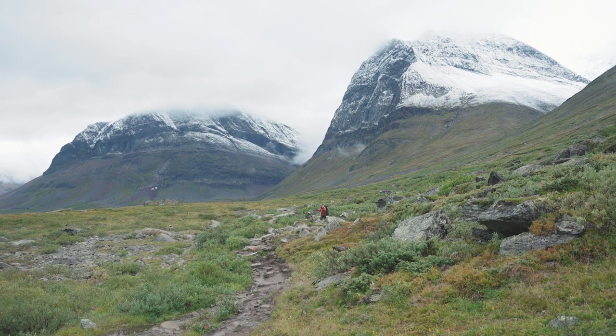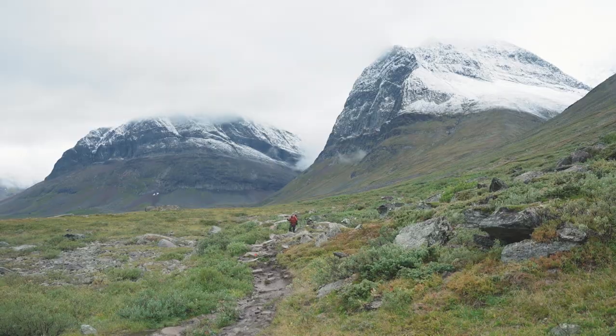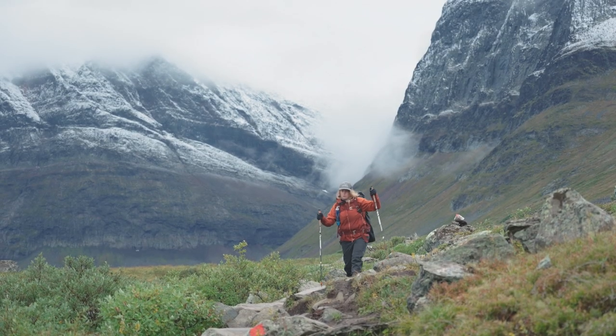After several hours, I finally come back to my camp. It's been a long, challenging day, very typical for the Swedish mountains.